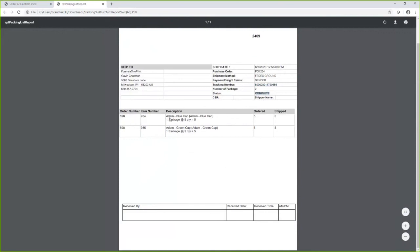We also here broke out the items on the packing list automatically based on the order number, the item number, and the item description. And we can see that we did 2 packages, and in the first package I did 1 package at 5 quantity for a total quantity of 5, and then the second box was another package at 5 quantity for a total quantity of 5. My ordered was 5, and my shipped was 5, so this was a complete.